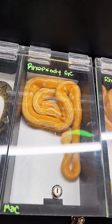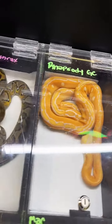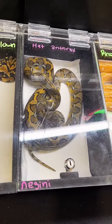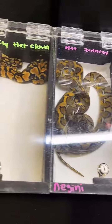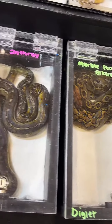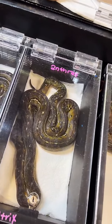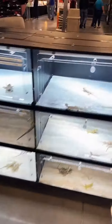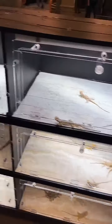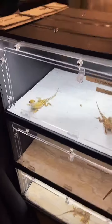Got some nice retics. This one's called Nagini. Red eye crocodile skink? I think there were a couple of those, yeah. Got some nice beauties here. Monkey tail skink.